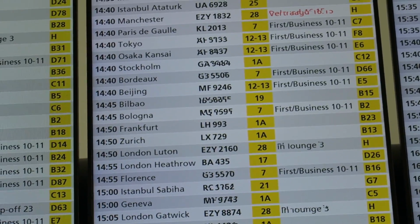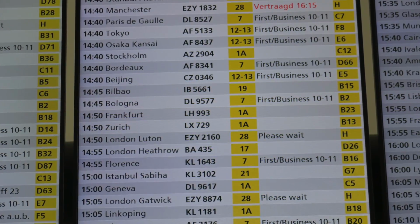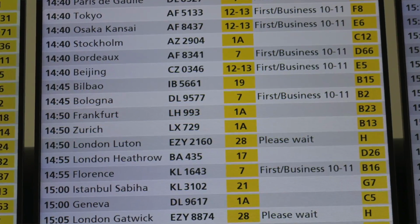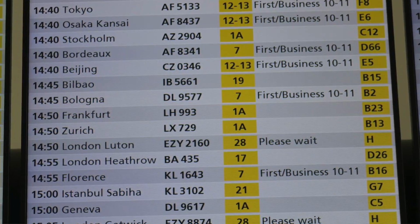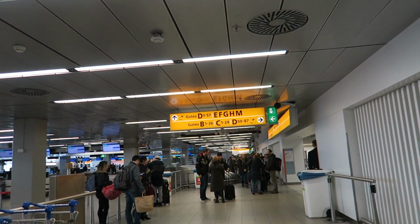So a few minutes have passed, and now I could see that for my Frankfurt flight at 1450, I have to go to gate B23. So I have my boarding pass and ID ready. Okay, B23 is that way. I have to turn this off. So I couldn't film that because there was somebody right there.